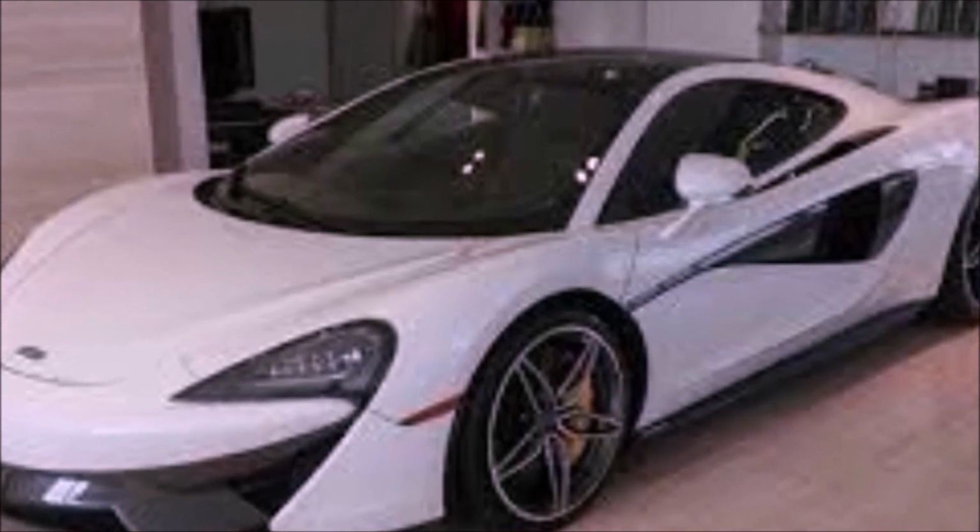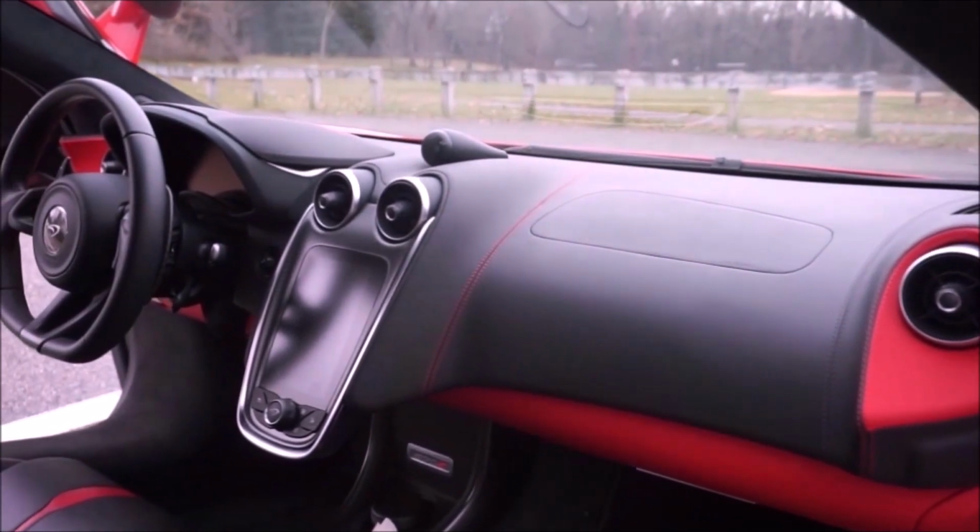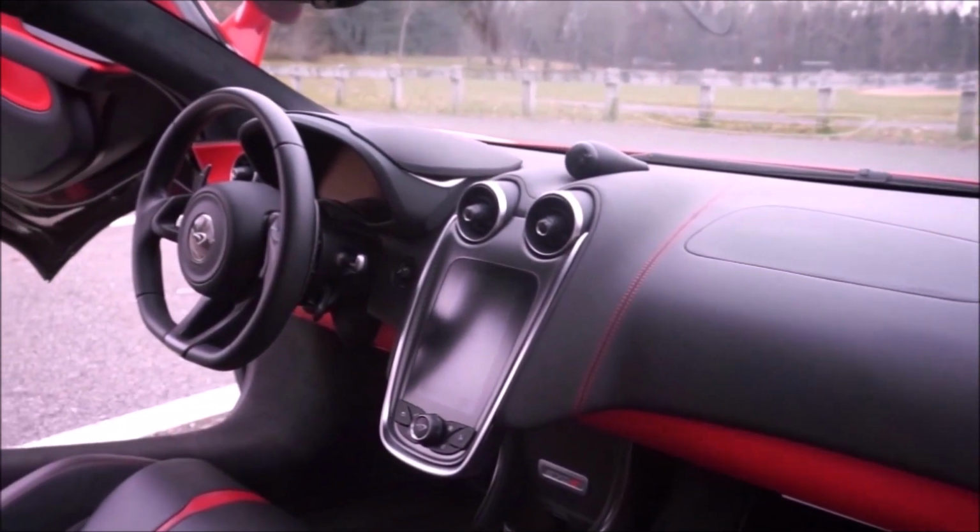GTs are more expensive in the first place, so they come with more standard equipment but have a higher base price. For example, they had a GT there that was the exact same price as this car after negotiation, $165. This car had almost every option. This car had, let's see, $25, $15, $60,000 worth of options, where a GT essentially with $10,000 worth of options, they were both worth the same price.